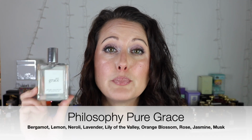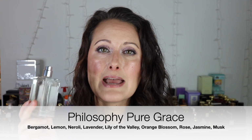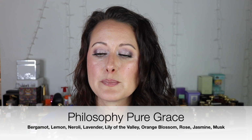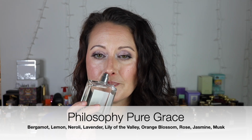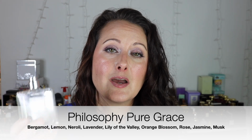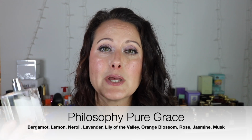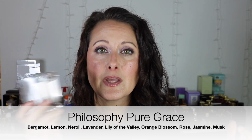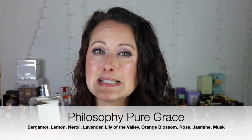This is a fragrance from Philosophy, and this is called Pure Grace. I think this has got a little bit of lavender in it. I can't remember. It doesn't have very many notes. I just remember lavender in it. This smells like a bar of Dove soap or something like that. It smells like a white bar of soap. It smells very clean, very slightly powdery.